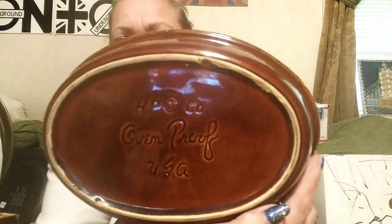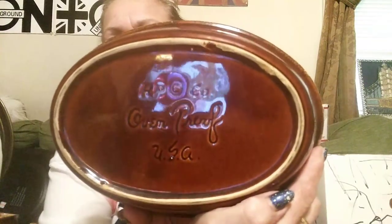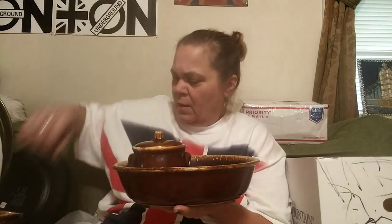Love it. Love it. HP with the C in the center. Company. Oven proof. USA. See that? Yes, please. They had it like this. Oh, Lord. I couldn't pass it up. Once again, my teapot's a little bit darker, but I really could care less. I love it.